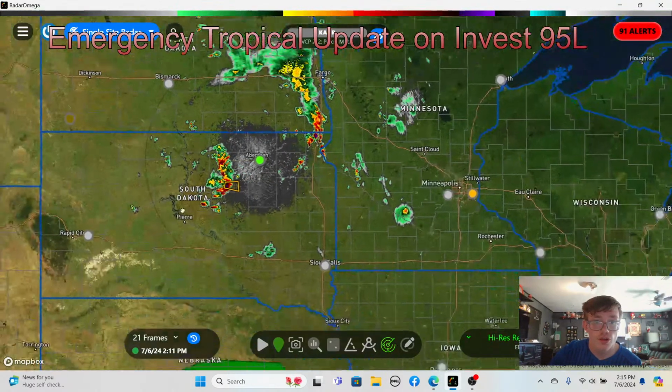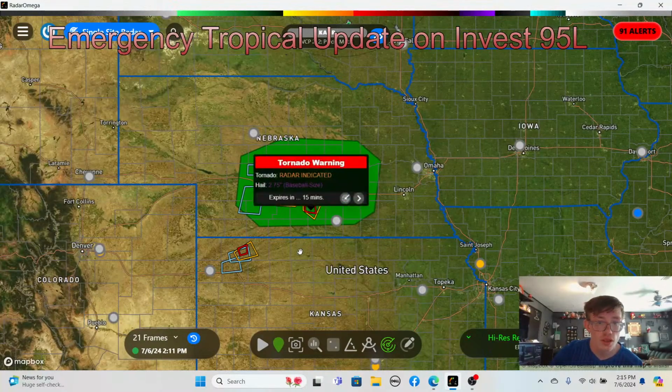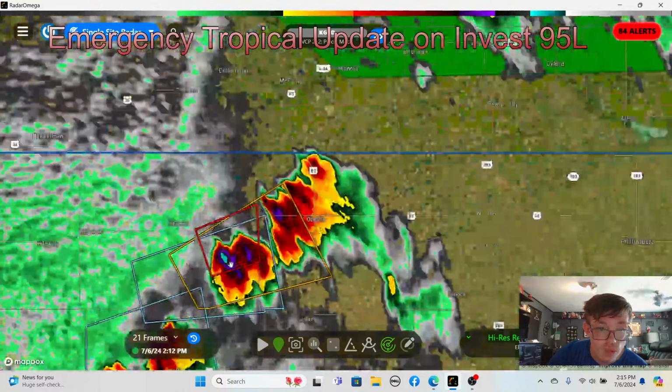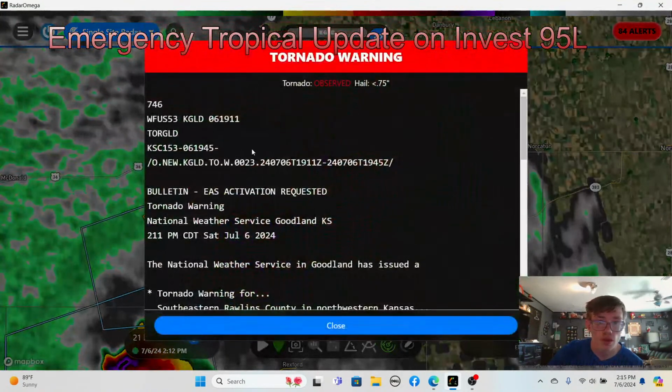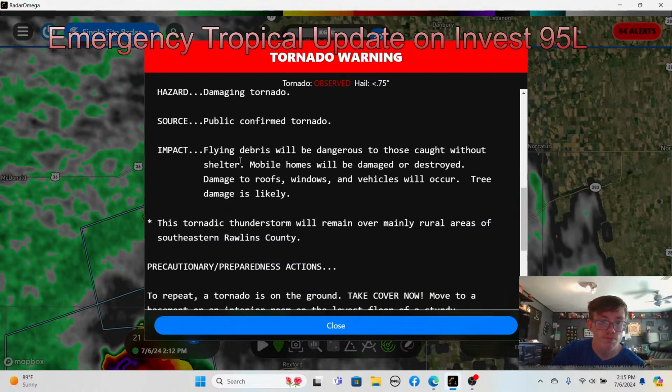And that's another thing I want to show y'all. We do have a tornado threat in Nebraska and Kansas. We do have one tornado on the ground there in northern Kansas. Show y'all this real quick, and then we'll get back into Beryl. This is observed right over Enchiladas, Kansas. It's moving northeast at 30 miles per hour, so they publicly confirmed a tornado there.